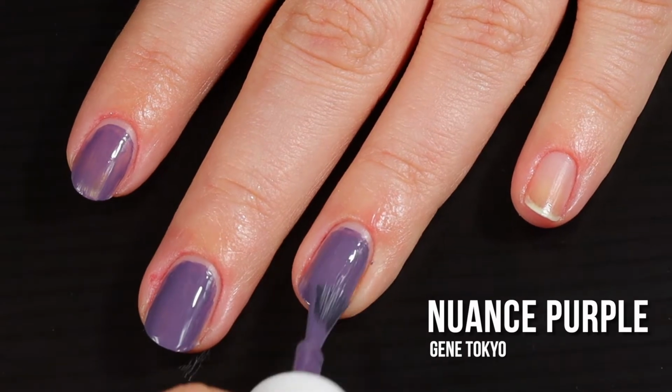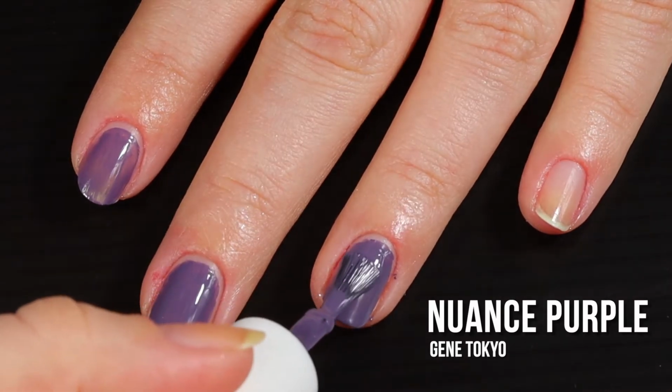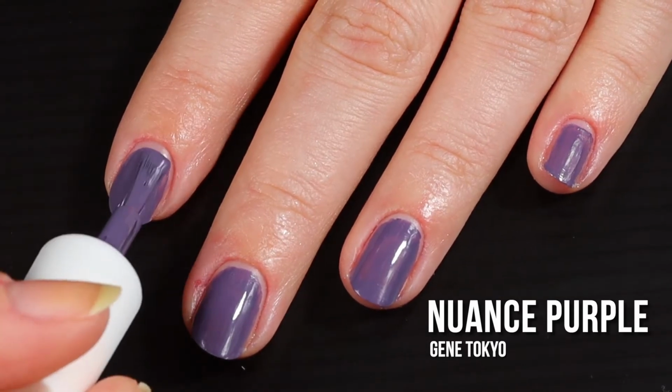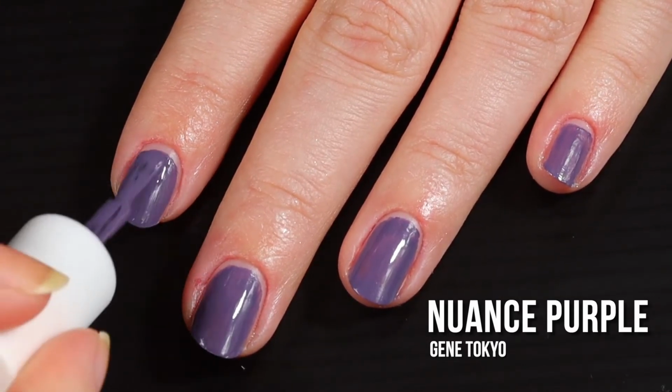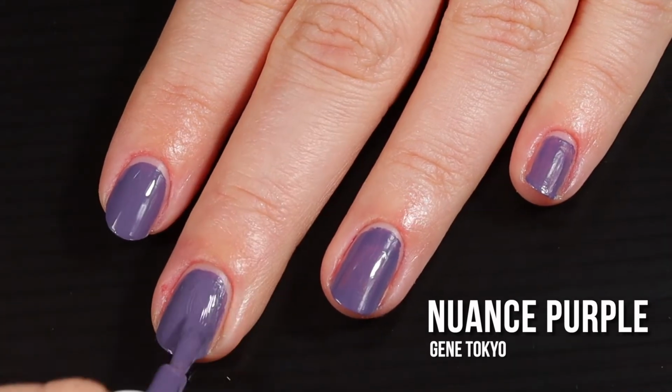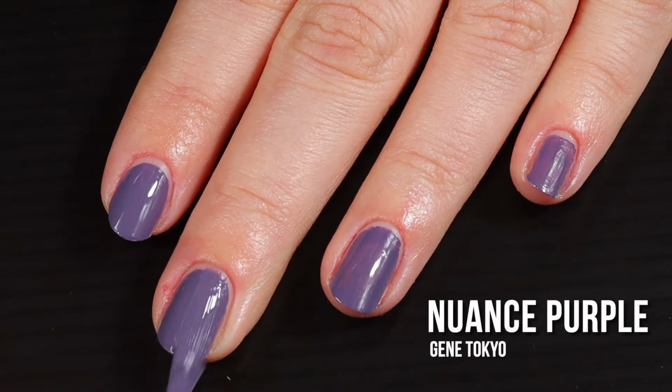For the second coat, I was a lot more comfortable with the polish, so I put a lot more on my brush and was able to even out the coverage really nicely. I believe this is actually a true creme polish. And again with this one, the wider brush really helped with application. I thought it went on really nicely.